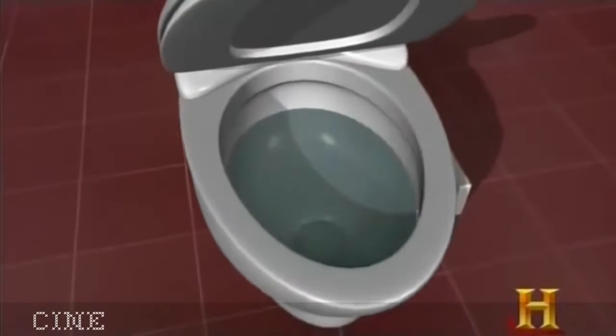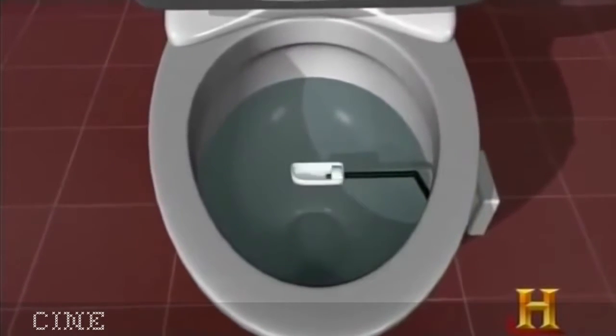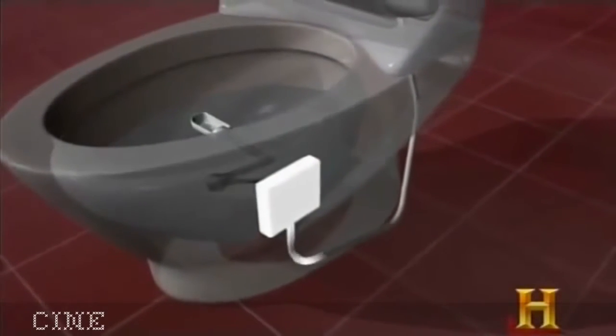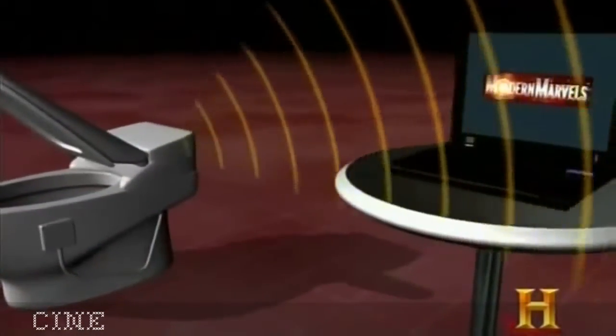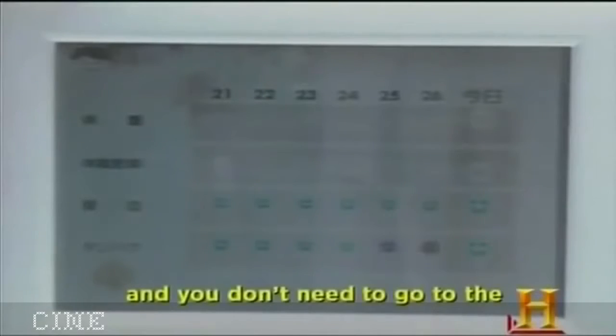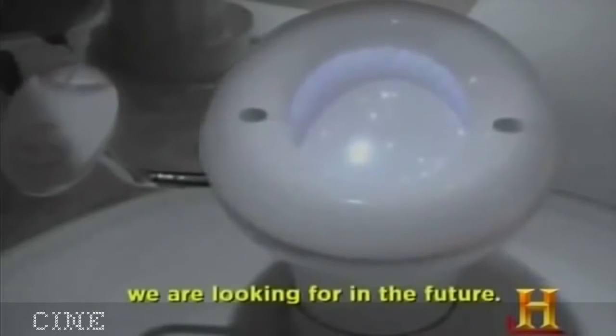Bathroom manufacturers in the Far East are even working on toilet models that could help relieve any medical concerns. Here's how they might work. On an intelligent toilet, a wand with a small cup attached extends from the rim to collect a sample of urine. The sample travels to a sensor for analysis. The test results are transmitted via the home's wireless network to the user's computer. That data will go to your doctor, and you don't need to go to the routine medical check every year. That is a technology we are looking for in the future.